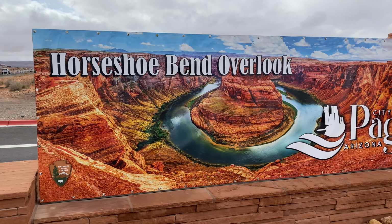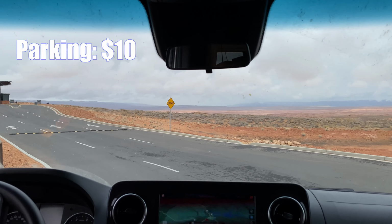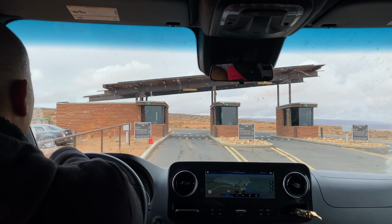So we just finished our tour of Lower Antelope Canyon and it was stunning. You have to see it in person for yourself. Now we're headed to Horseshoe Bend, so let's go. To get to Horseshoe Bend, you pay $10 per vehicle and take an easy 1.5 mile round trip hike.